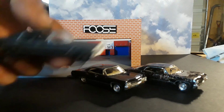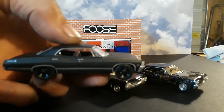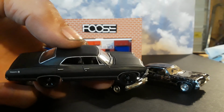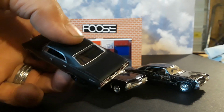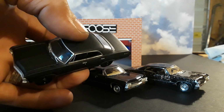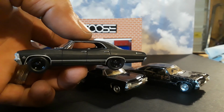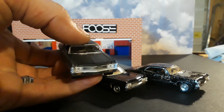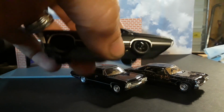They're the same casting. The first one is pretty sure a Black Bandit release. It's flat black. It's probably my favorite one. I really like the flat black. All the details show really nice on it, the door handles and the wipers. Kind of like the black steelies on it, but it probably would have looked nice with any rims. I'd like to see one of these with the old hubcap styles.